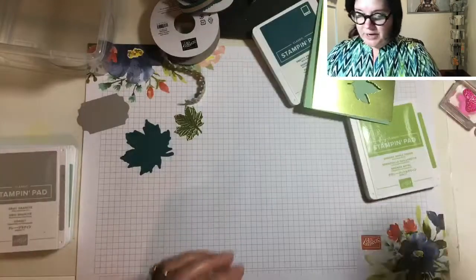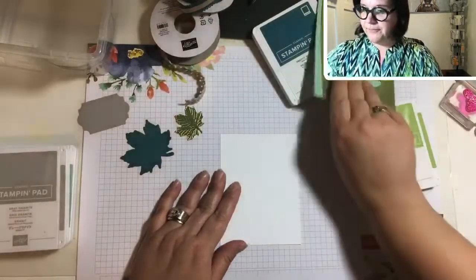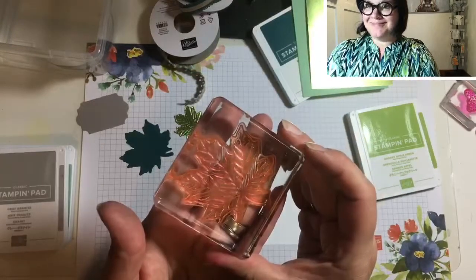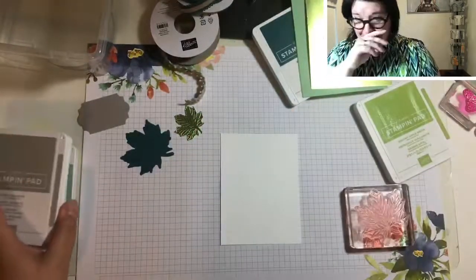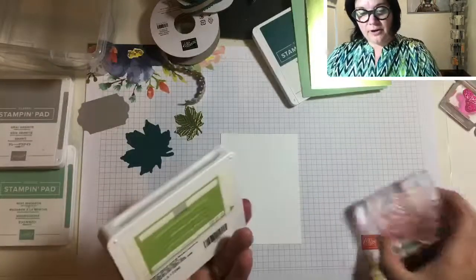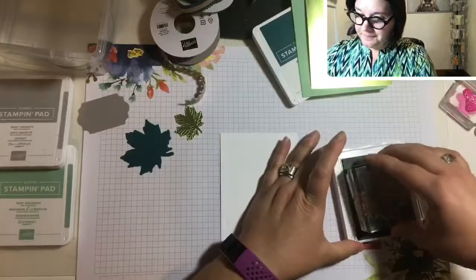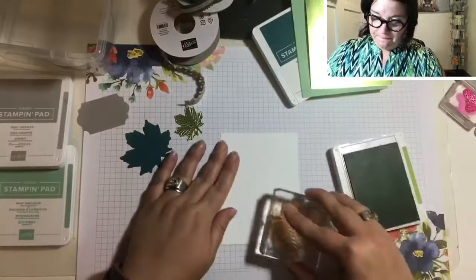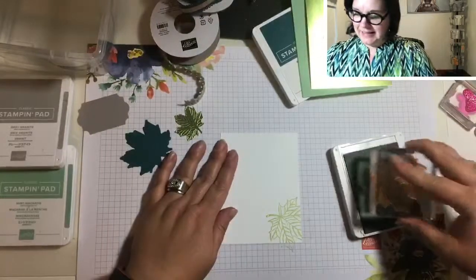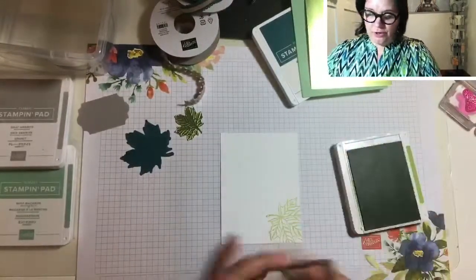Okay, so here we are with our Whisper White layer, and I'm going to get this beautiful maple leaf stamp like so, and let's just randomly color these stamps all over the place. So let's start with our Granny Apple Green. Stampy stamp stamp.